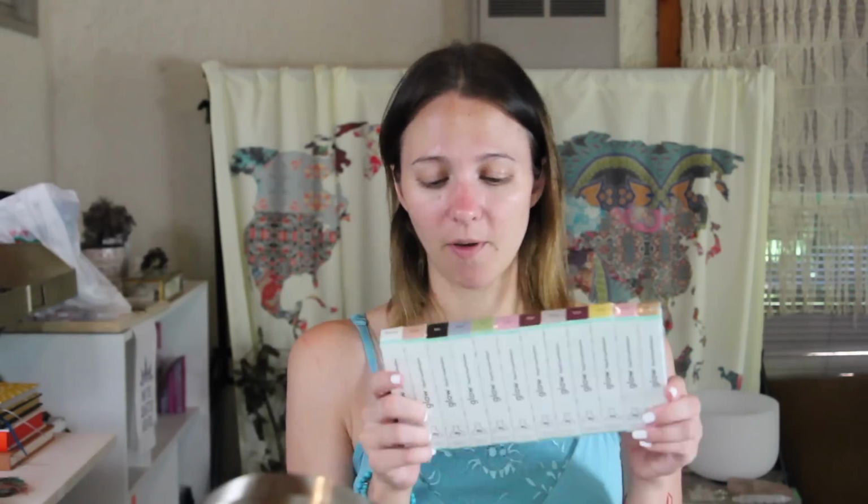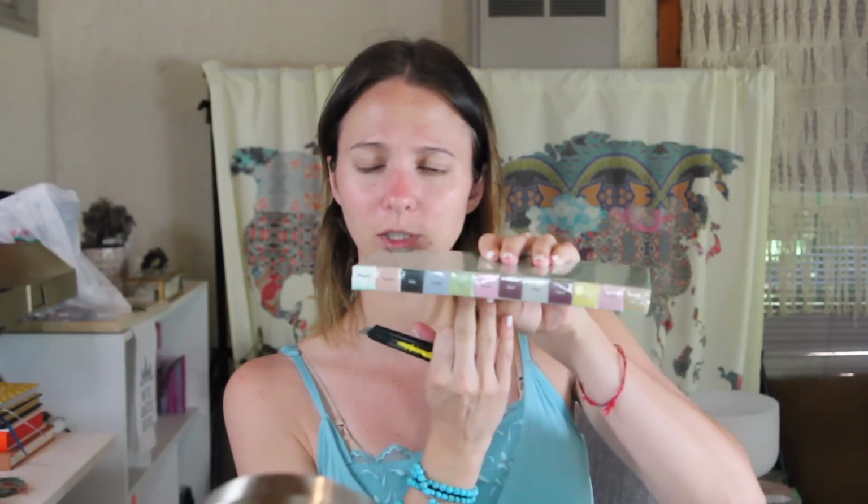I got a matte eyeshadow for transition colors because we are definitely going to use some of these glow liquid eyeshadows. They have the colors all on the top, which is really cool too. Wow, these are so cool. So glad I got these. Can't wait to see how all this makeup performs, if it's good or not.